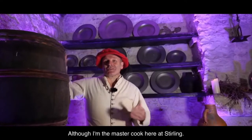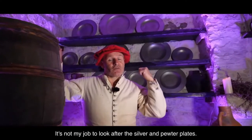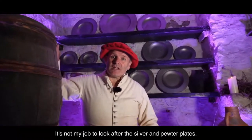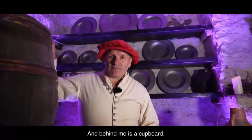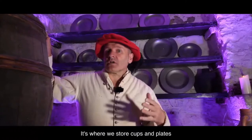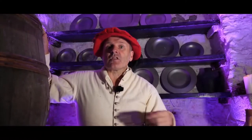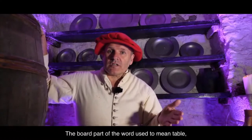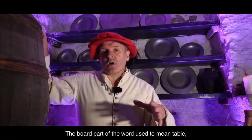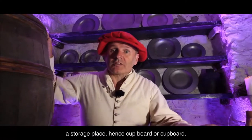Although I'm the Maister cook here at Stirling, it's not my job to look after the silver and pewter plates. And behind me is a cupboard. You'll have some of these at home, no doubt. It's where we store cups and plates, among other things today. The board part of the word used to mean table or storage place, hence cup, board or cupboard.